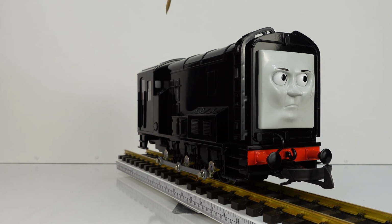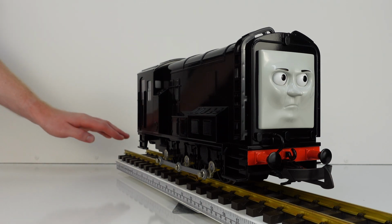Oh, if you stop right there, yeah, so here's your window feature here on the cab, if you can see that. All right, we'll continue around.